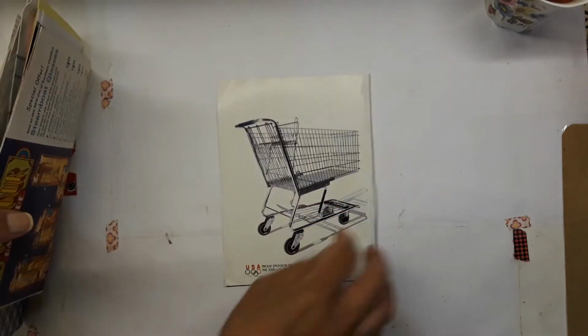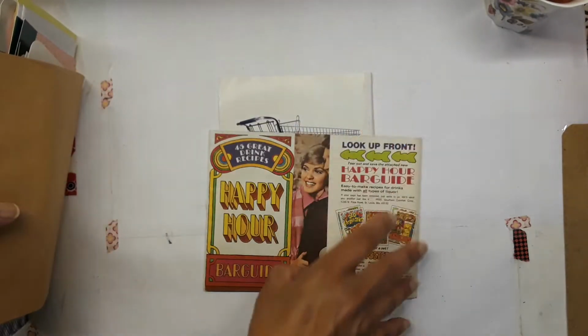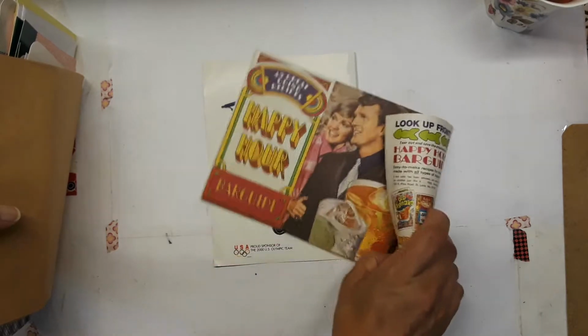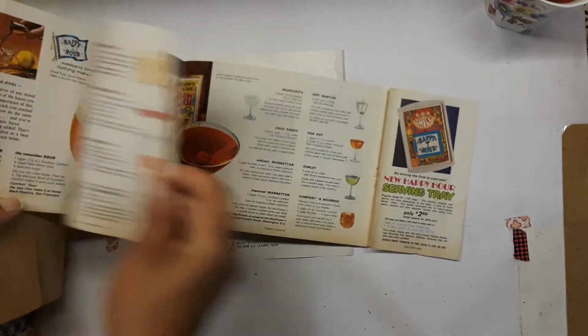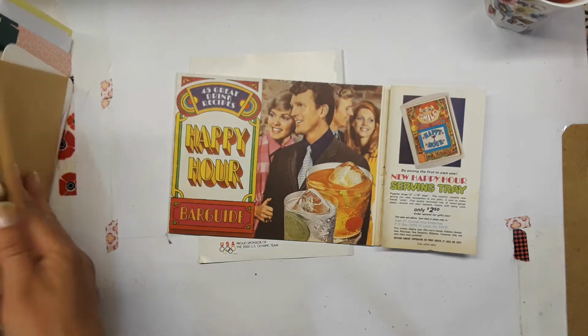Oh my God. There's a buggy. This came from my great aunt's estate. It's so cool, guys. This has how you make certain drinks in here. It's got all kinds of images. It's just fun. Totally fun.